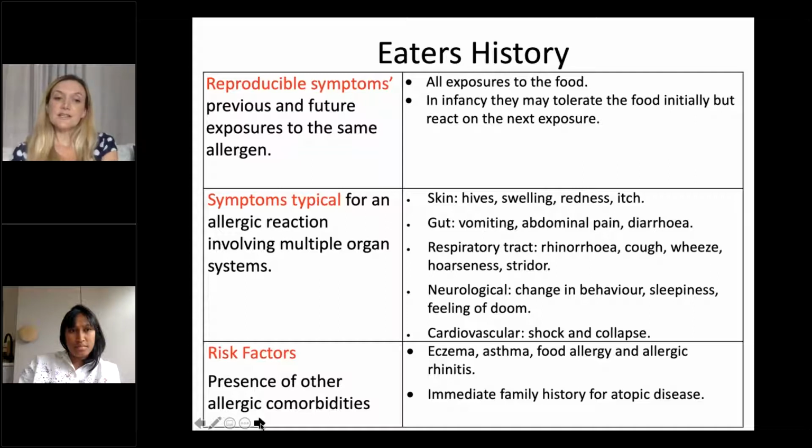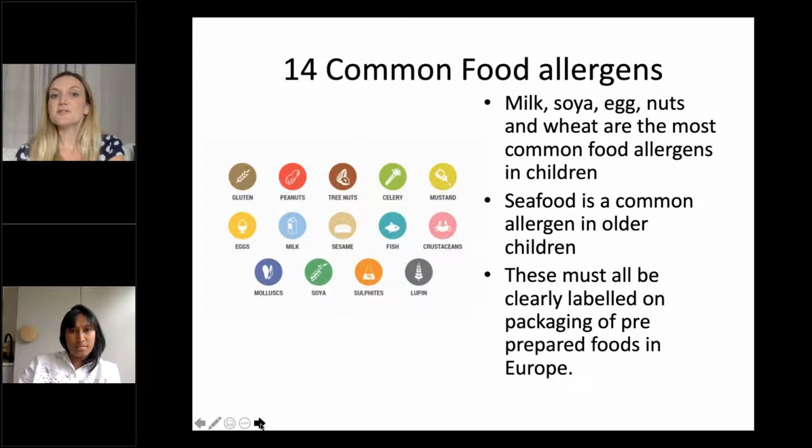And then risk factors: it's much more likely to be an allergy if they have a personal history of atopy, or there's a family history of atopy in their immediate family. So these are the 14 most common food allergens in Europe, and all of these must be clearly labelled on all pre-packaged foods in Europe. But just warn parents, if they are travelling, that the labels are not as clear outside of Europe.